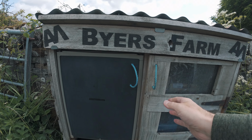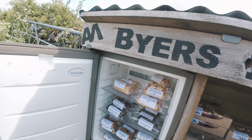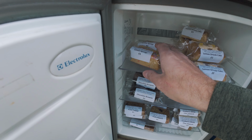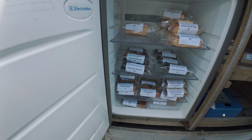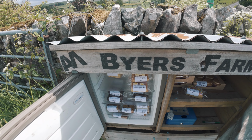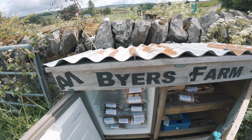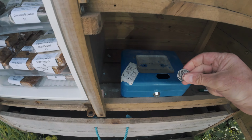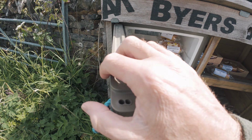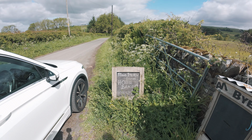Right, buyer's farm box. Oh, what have we got? Yes, I'll get one of these. Skull sponge or lemon drizzle as well. Chocolate brownie. No, the skull sponge will do. $2.50s. Lovely.